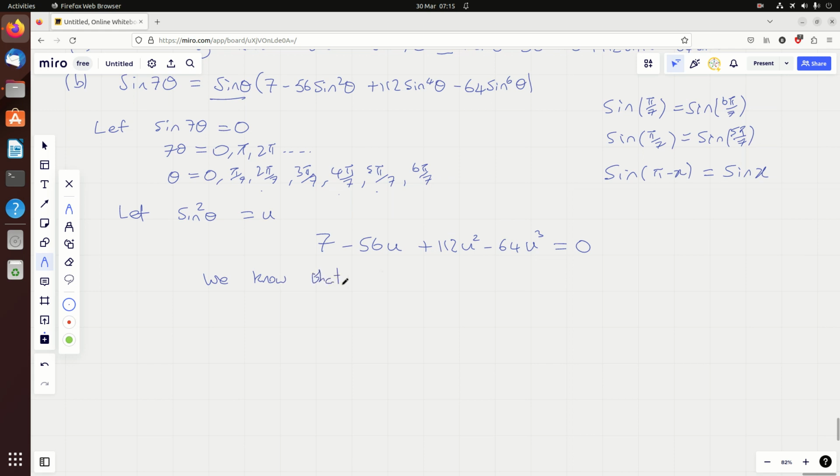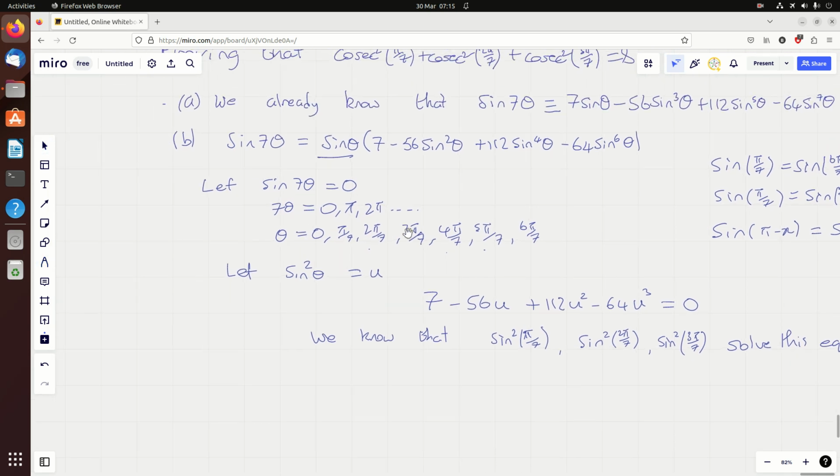We know that sine squared pi over 7, sine squared 2 pi over 7, and sine squared 3 pi over 7 solve this equation. Well, that's lovely, isn't it? We know that they solve that equation because they solve sine 7 theta equals 0. So if they give you the roots for that, they must give you the roots for where this equals 0. We've already excluded the 0 root because that goes with a sine theta. And these 6 roots must go with this.